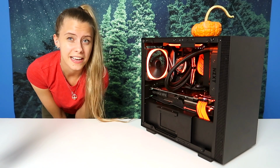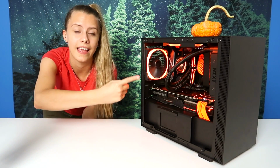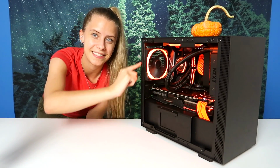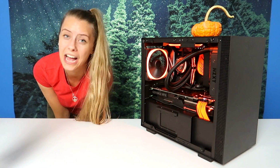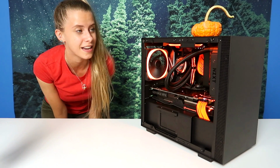This also will probably sound pretty dumb to some of y'all, but this PC is themed after my pumpkin, and I wanted the AIO tubes here to be reminiscent of his stem. It makes me happy, okay? I could have mounted it differently, but I think this is pretty good. And I like how it's reminiscent of his stem, you know?